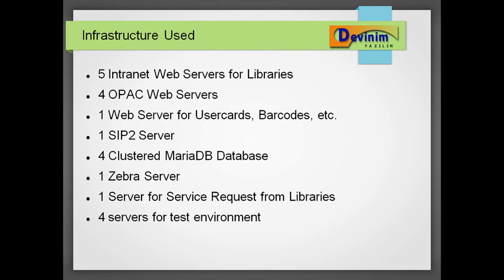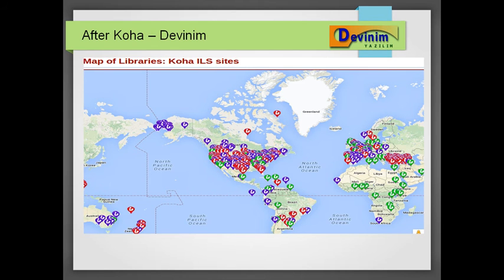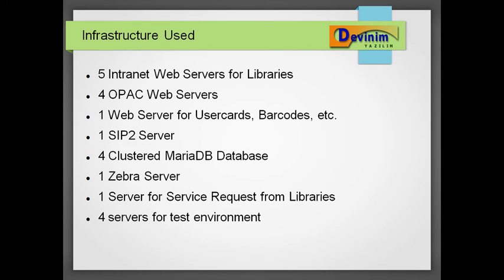This is the infrastructure that we have used for 3 years. 5 intranet Apache web servers and 4 OPAC web servers. They are all clustered and virtualized servers. So if we need anything new, we can create it easily. One web server for user cards, barcodes, etc. One SIP2 server, I mean RFID server, is separated from the other servers. Database servers are separated from other servers.